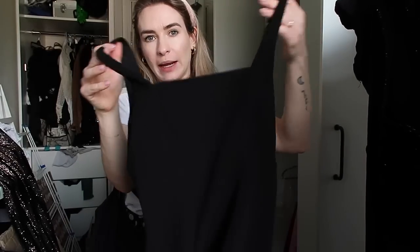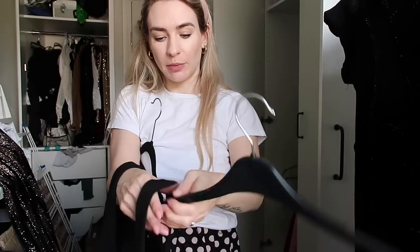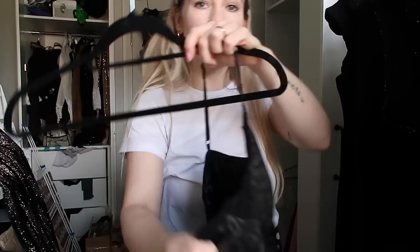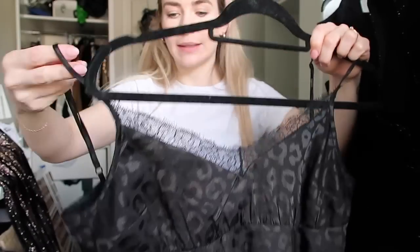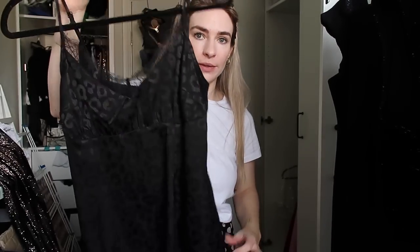Probably get rid of this one. Cute little square neck mini dress. I'll put that on my Depop. I have to make sure everything is up on my Depop by the time this video goes live so you can see and shop. Love this one, little leopard print jacquard lace mini dress. Again, I actually like wearing this in the summer with a shirt on top and my Birkenstocks. I haven't worn that this summer yet though because I forgot I had it.